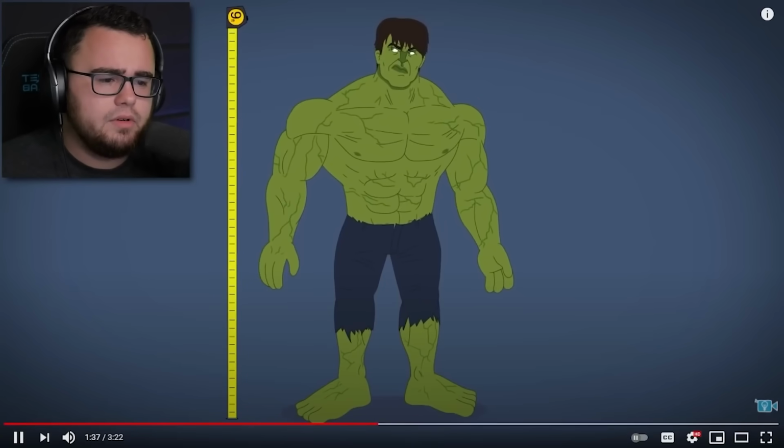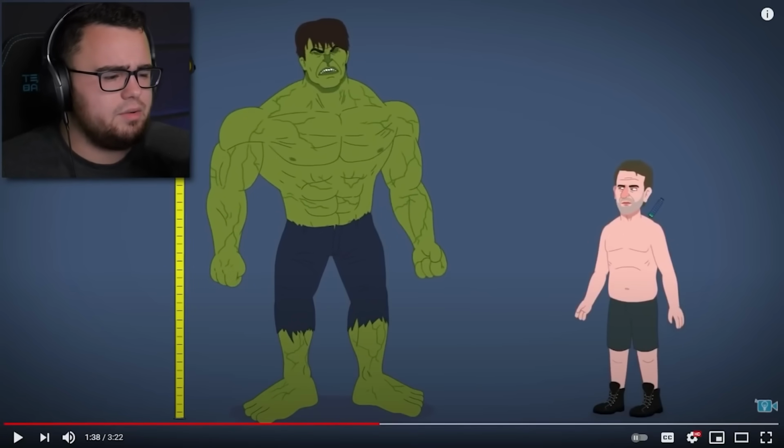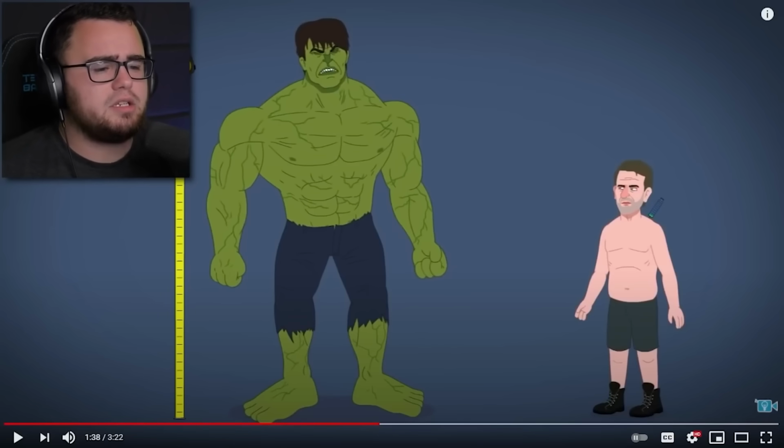What? This time, why does the color keep changing? Hold on, wait a second! Scaling to around 9 feet tall. Huh? You know, this doesn't make any sense. Why was he 15 foot before, and now he's 9 foot, and he changed colors and everything?